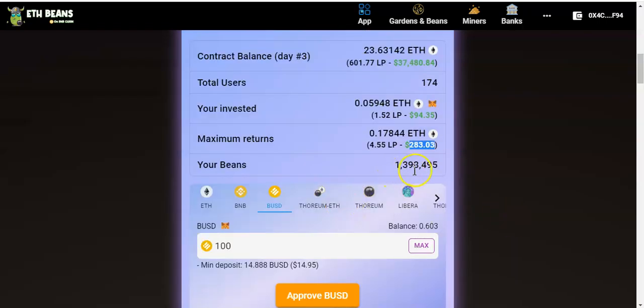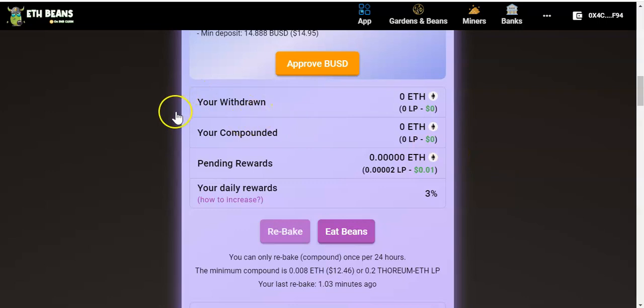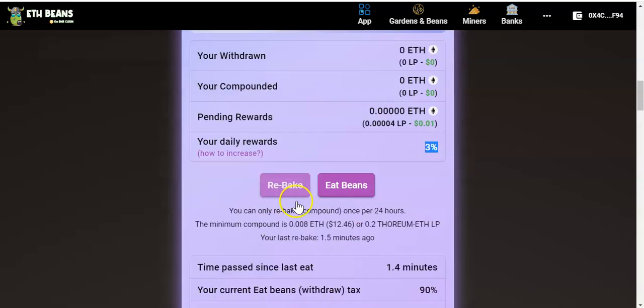And over here we can see my beans. Scrolling down now, we can see my statistics, my withdrawn, my compounds, pending rewards, and my daily rewards. Over here we can see that I'm earning 3% per day. I haven't withdrawn anything because I just started, right? So it's 0, 0, and over here we can see that I have 0.00003 LP, which is worth 0.01 dollars.